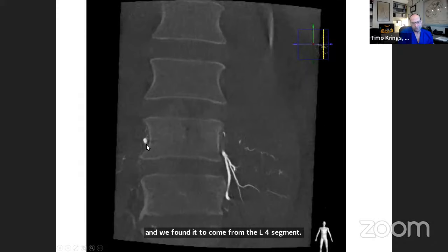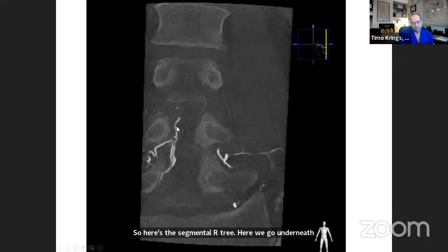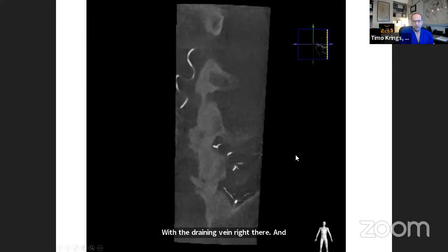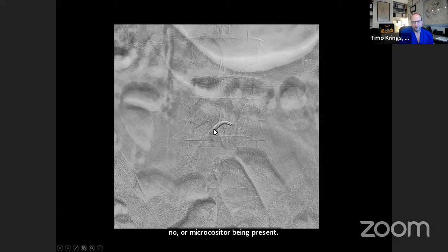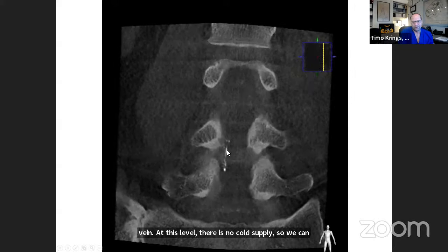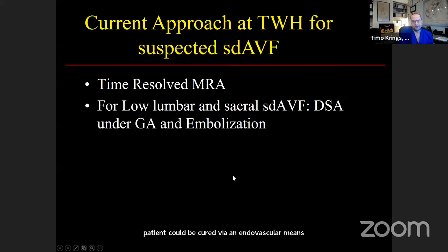So here's the segmental artery. Here we go underneath the pedicle. And here we have the fistula zone with the draining vein right there. And here we can see now our microcatheter being present just in front of the fistula, our glue cast reaching the vein. At this level, there is no cord supply, so we can do this relatively safely. We see the glue going all the way into the vein, and this patient could be cured via endovascular means. And here's again the glue cast.